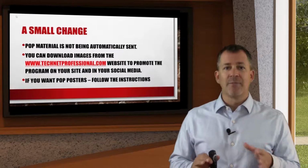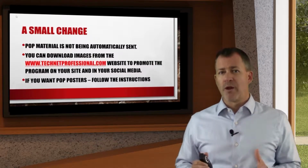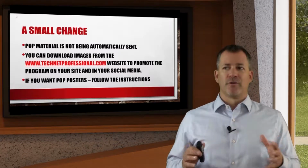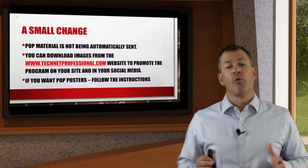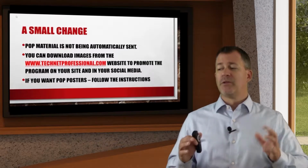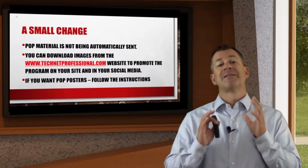Small change this time in terms of this promotion. You know how you usually get some marketing materials, some posters and whatnot from your Advance driver or your Advance rep, or maybe they're shipped directly to you depending on where you are. It is not going to be automatically sent this time. So you will not automatically get posters in the mail. Now, if you want the posters, you can still attain them.